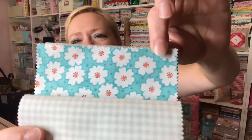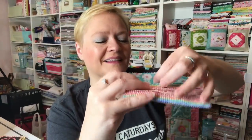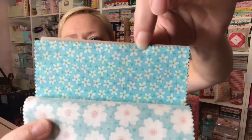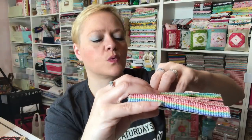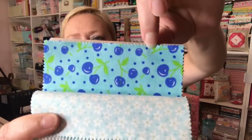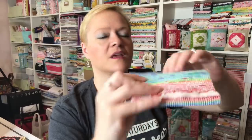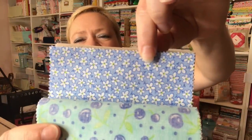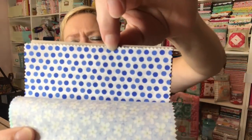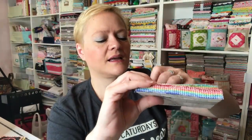And then we got the teal with white daisies and little orange middles. We have one like that. And it's a teal with smaller white daisies. And there's one like that. Ooh, this is nice. A teal with purplish blue cherries. Very cute. One like that. Blue with white daisies. There's one like that. And then this is white with two different color blue dots. Very cute. And we got two like that.